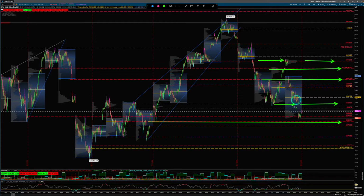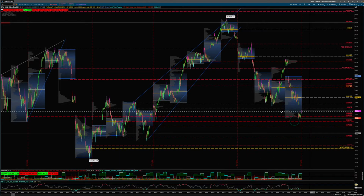That's what I'm thinking. However, if we do dive, you've got 378 to the downside. Really not much support until we get right back into this 372 zone. Below that, 367 all day of the week, and then we can see further down. So make sure to just note that.